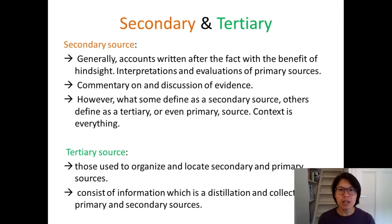Now, secondary and tertiary evidence are of a slightly different kind. In terms of secondary sources, generally they are accounts written after the fact with the benefit of hindsight. So these are interpretations and evaluations of primary sources. They can also be commentary on and discussion of evidence. However, this is kind of a gray area.